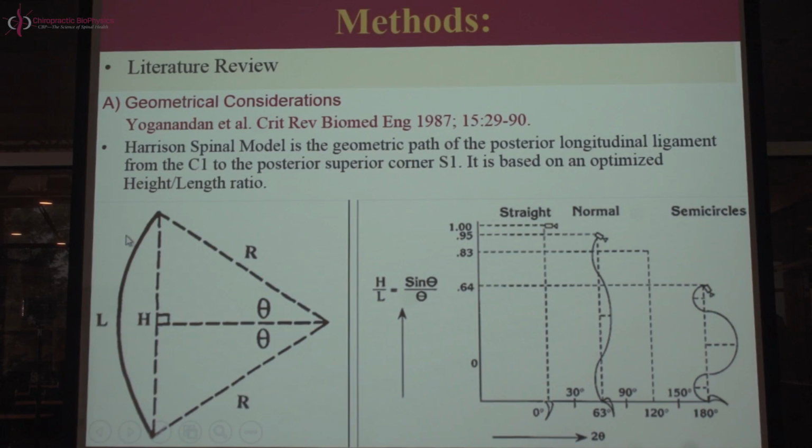So if I look at the height of a column called H, if you just watch my cursor here, H is the vertical height of the column. That's from top to bottom. L is the length along the curve of the column. If I have a curve, we know that the ratio of H divided by L is going to be less than 1. Well, the background of this model is the H over L index comes from the Delmas Index.